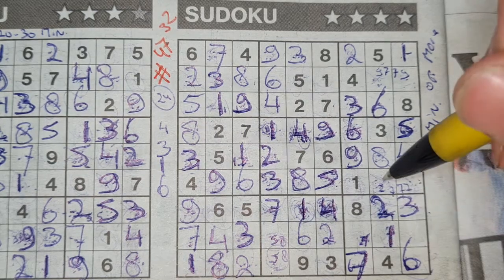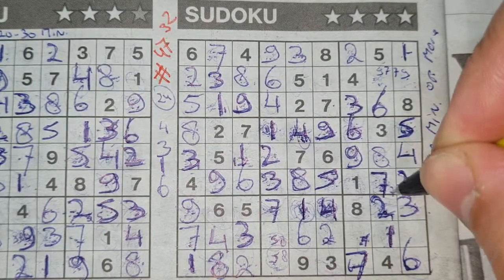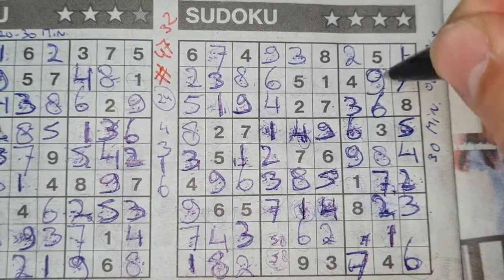Now we have a 2 there. So this box can be 2 no more. That box should be a 2. And this box should be a 7. Now we have a 7 here. So this box can be 7 no more. That box should be a 7. And this box should be a 9.